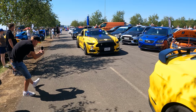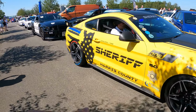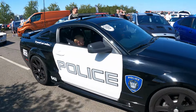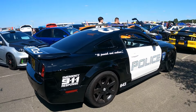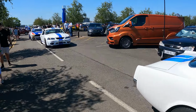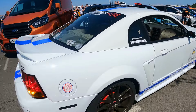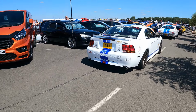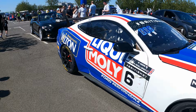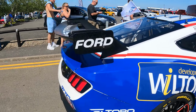Okay. Oh, we've got a couple of sheriff cars now. Even got lights down the side, look. And another one. Another sheriff one. Wow. Don't know if you can see, but the steering wheel's like a bloody Xbox controller in that one.